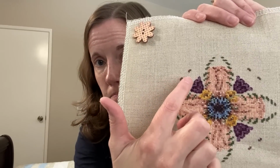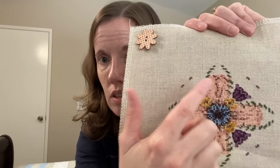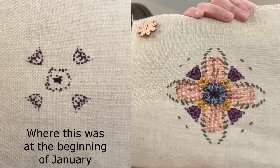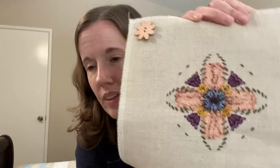So there's more green in here. There's white flowers, some pink flowers, lots of backstitching, couching, French knots, all of that. So it was a tall ask and I did not make it, but it's okay. I'm happy with how far I got. I think I got 1 day on it last year, so it was a very small start. Hopefully I showed you where it was at the beginning of the month as well. I made a lot of progress.